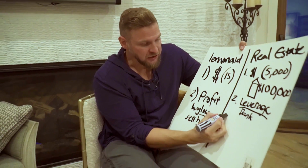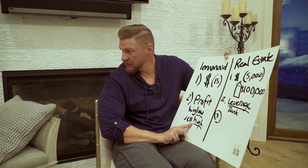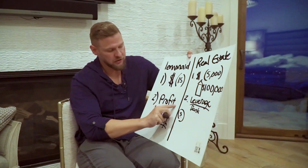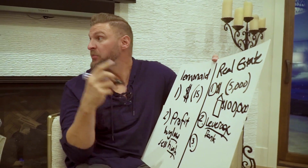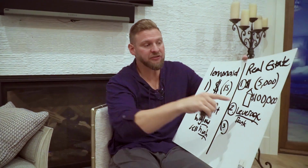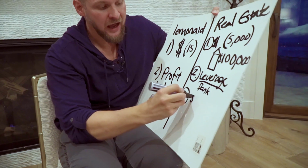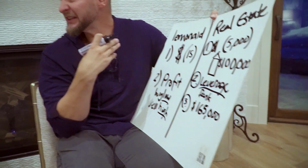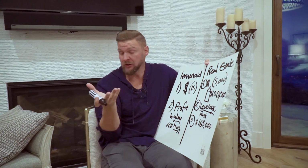Then the third thing that you need to do is, do you remember how we talked about buy low, sell high? What was it, Livia? Buy low, sell high to produce, what's this word? Profit. And what does profit mean? Money. Profit means that you made money because you sell it for more. So the house that I bought, guess how much I sold it for? I sold that house for $165,000 after I lived in it for years and then rented it and got paid a lot of money. Every month there was a lot of leftover money.